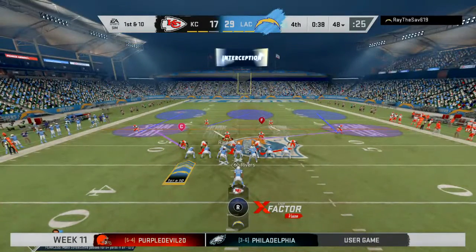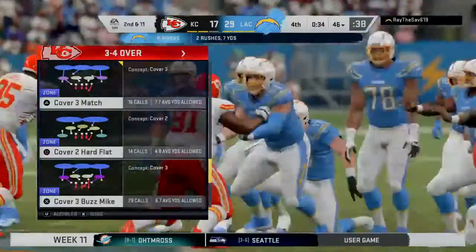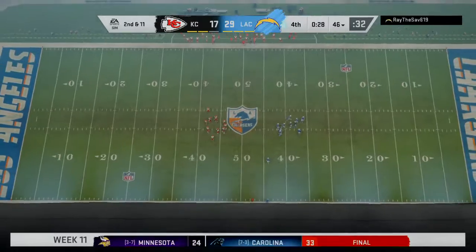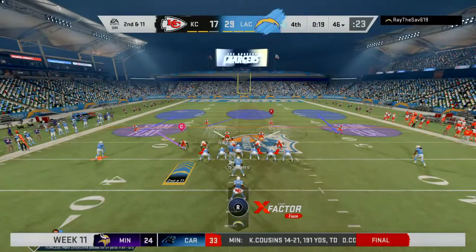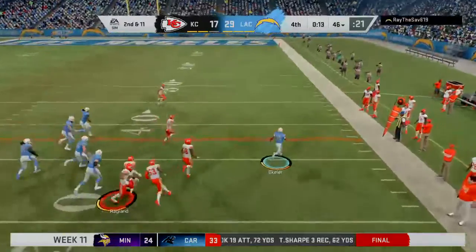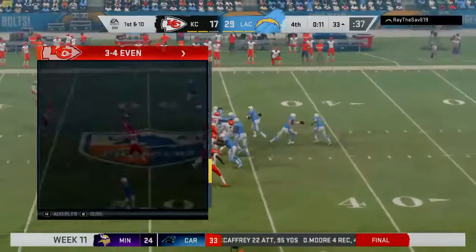Chargers in good field position to start out. 1st and 10, just shy of midfield at the 48. On the keeper. A loss of a yard. Brings up 2nd and 11 at the 46-yard line. Come off the ball. Rivers hands off to Ekeler. He's got the 1st down and more inside the 40. That one a gain of 20 and a 1st down.